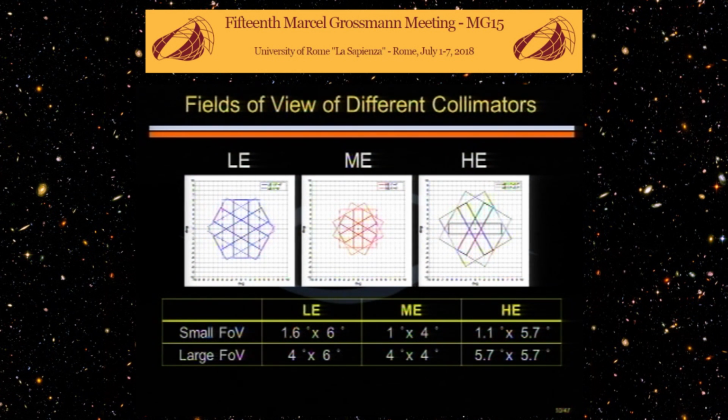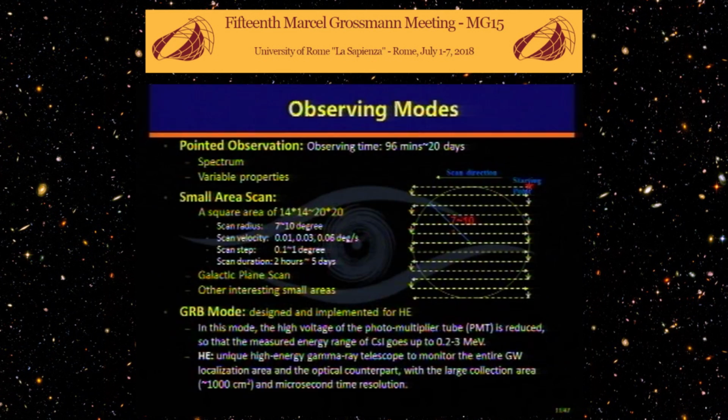For every two groups, the orientation is shifted by 60 degrees, just in order to have better modulations once you perform scan observations. So that we can use the imaging method developed by the former PI. I will show you this later.